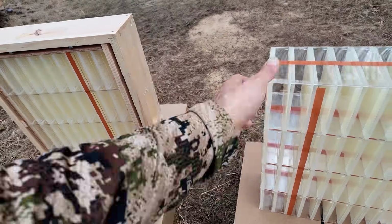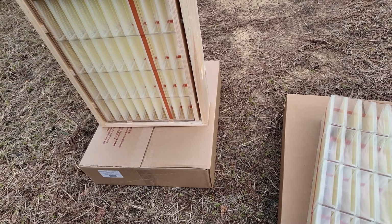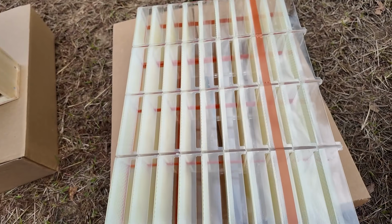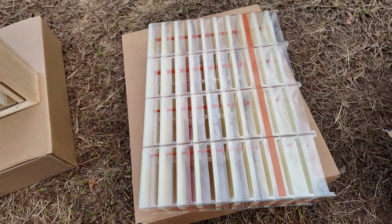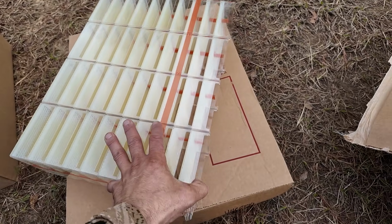Got 40 cassettes in it, and once they get filled up, you just take them out and they break apart into 40 separate cassettes, and they've got tops that pop on them and seal them up. You just sell them like that. Not much to it. A little bit expensive, but they do work really well.